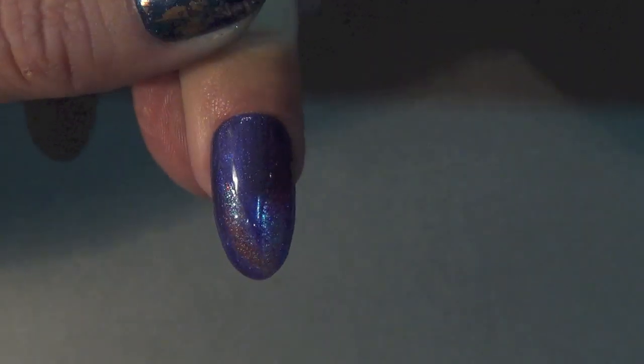But it shows you what you can do when you work in relief, where you have a base layer, you put something over the top, and then you take something away, and it really gives a tremendous effect.